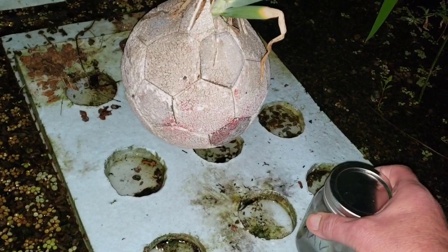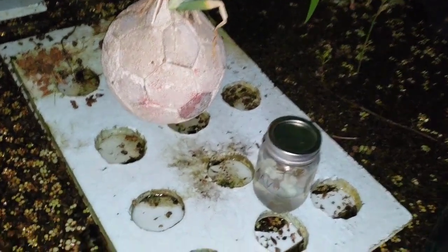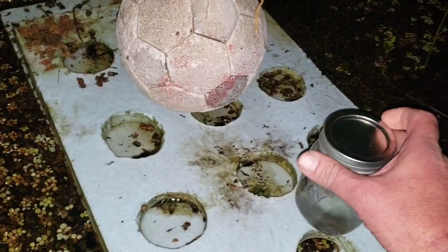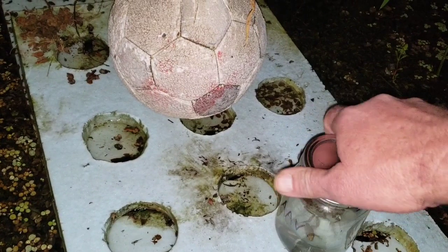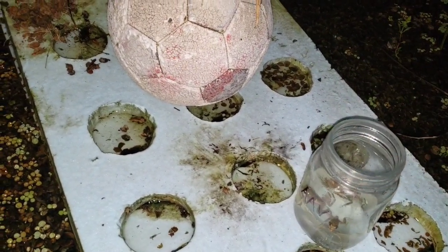And Wilson has decided that he had to get a close-up on the action. Now, Wilson, do watch what you're doing there. The last time, I had to fish you out of the bottom of this. So you mind your step. Keep your balance, lad.